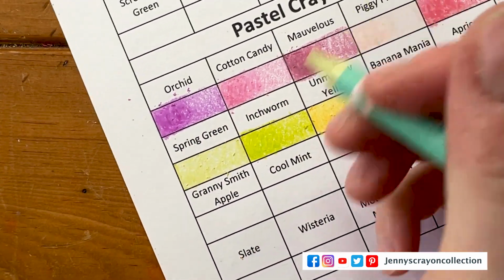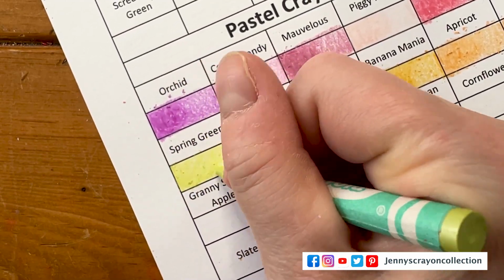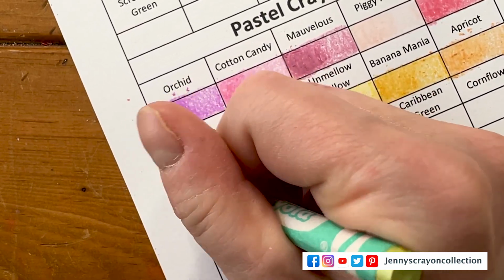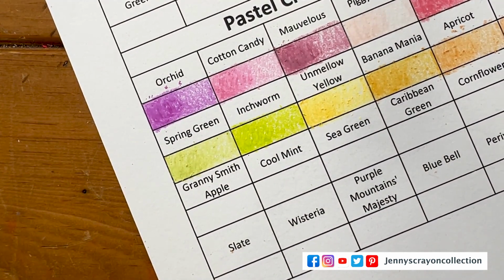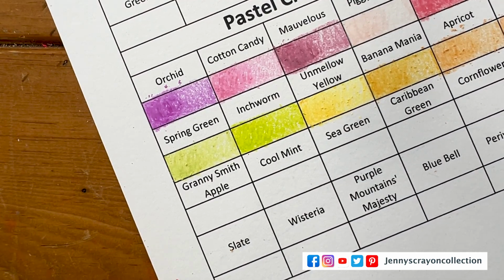Not quite as vibrant. So when they were getting rid of colors, like which color should we get rid of in our 24 count box? I was like, spring green. I mean, it's nice, but compared to dandelion, there's no comparison. All right, Granny Smith apple.